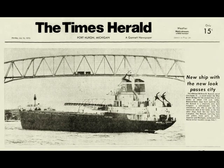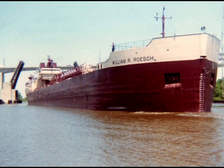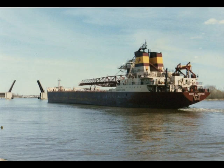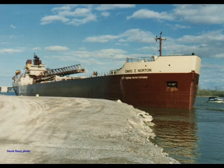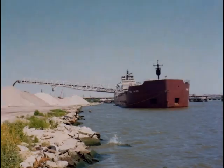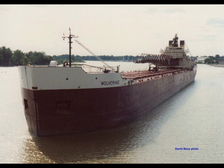The William R. Roche came out in 1973, sailing for the Kinsman fleet. In 1976, the Pringle Transit Company, which was a subsidiary of Ogleby Norton, took over her management. 9 years later, she was merged into the Ogleby Norton fleet and renamed David Z. Norton. August 2, 2006, saw the David Z. Norton sold to the Wisconsin and Michigan Steamship Company. At that same time, they also purchased her sister vessels, the Earl W. Ogleby, which was the Paul Thayer originally, and the Wolverine. The sale of these three vessels spelled the end of the Great Lakes fleet of Ogleby Norton.